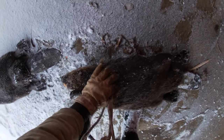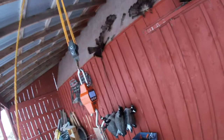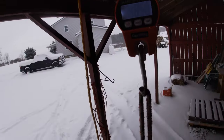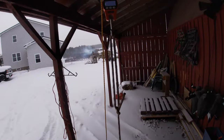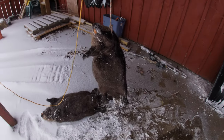Got a slip knot on one of these. Looks like this one right here. Yep. Okay. First beaver weighs in at, looks like 48 pounds. Can't see it very good. 48.5, 48 and a half it weighs in at. Just under 50 pounds. Let's see what this other one's at.